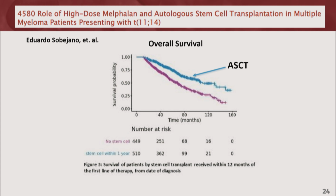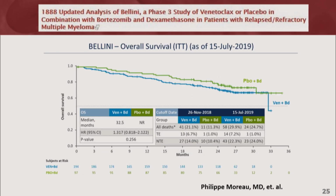The other observation has been the opposite kind of observation, where if you have translocation t(11;14), those patients actually seem to do significantly better with autologous stem cell transplant. And it may be, since we looked at that in the French studies, where transplant was frequently used, it may be one of the reasons that we always felt like t(11;14) was good. But I think without doubt the greatest interest at this meeting was the follow-up for the Bellini trial, in which venetoclax was given in combination to patients with BCL2 overexpression.